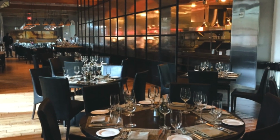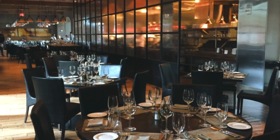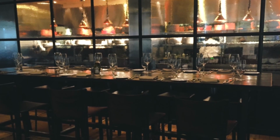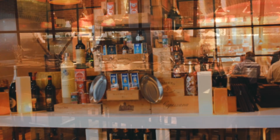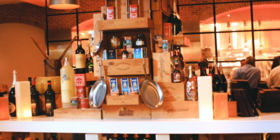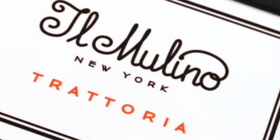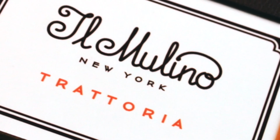So Il Mulino is the second location of the Il Mulino brand. The first one is in New York's Greenwich Village, and the decor here is definitely a little metropolitan. It's sleek, but it still manages to be really warm and homey too, so don't feel intimidated by the restaurant's pedigree, especially if you've got kiddos. They're very welcome at the restaurant. And dishes here are inspired by the Abruzzi region of Italy.